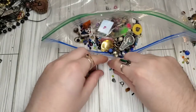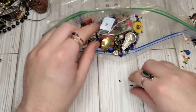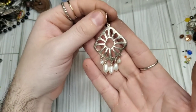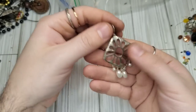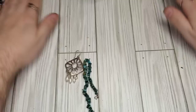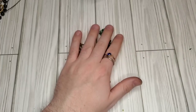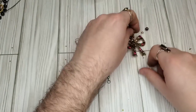Alright, so this one was not as good as my other jewelry jar, but we still got some decent things. I really wish we would have gotten the other match to the Silpada earring. This is half of a Silpada earring. It's marked with a Silpada mark right there. So that is unfortunate. We have a little 925 and turquoise bracelet. So, Silpada earring, turquoise bracelet. We did not get the match to this earring, unfortunately, but I might turn that into a pendant, maybe.